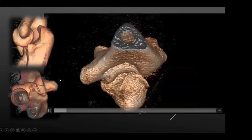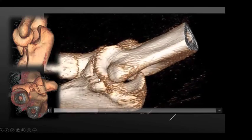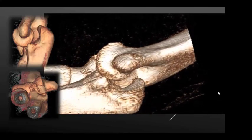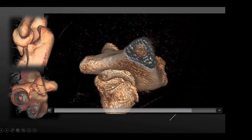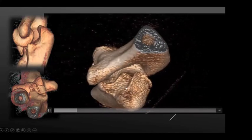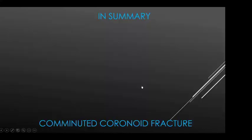This is the 3D that highlights, I think, the same things that we have just commented on using the other views. Again, you see here there is an open space that should remind you that here there is a lesion of the posterior bundle of the MCL.